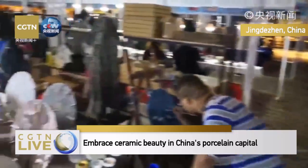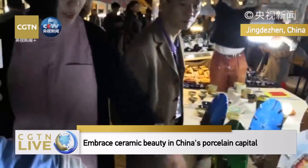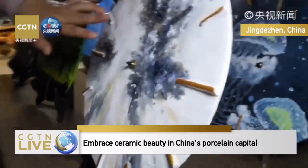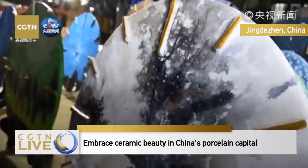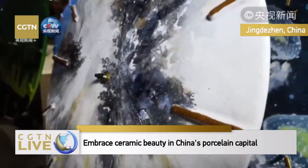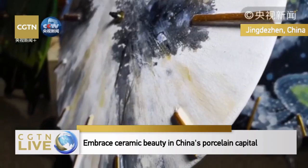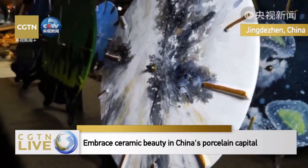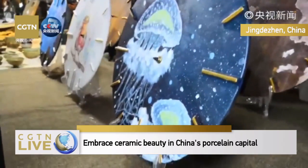But the plates that we have just seen is not glazed. So if you touch it, you can feel very rough texture on it, almost like the surface of stones. These are quite raw texture of the mud and clay. If it is glazed, it will be smoother.